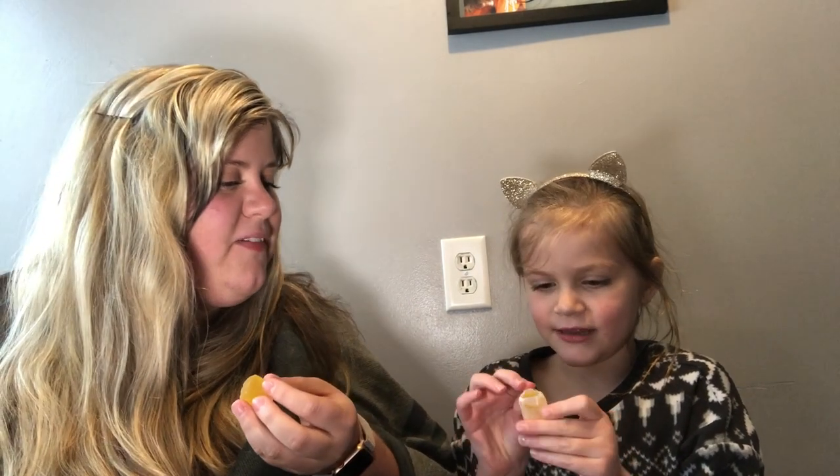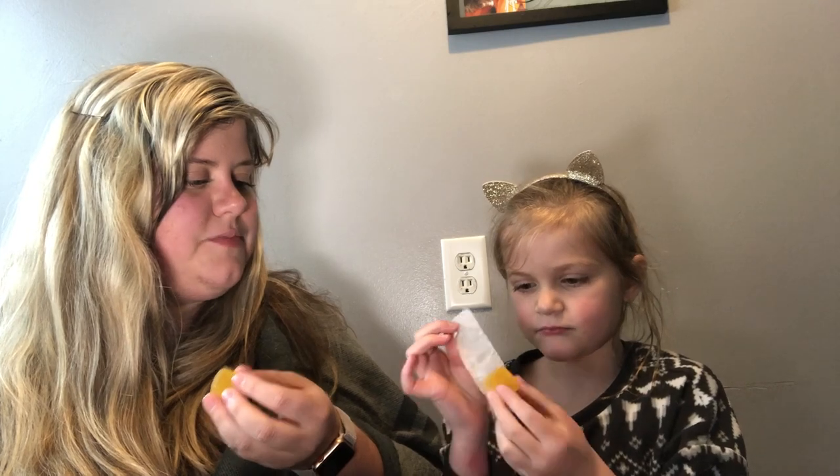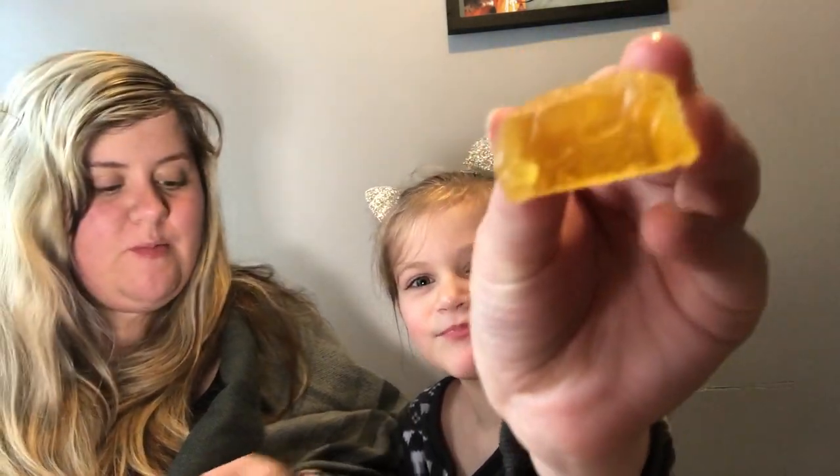Wait for me. Get moving, sister. You gotta take the white part off. Am I not gonna like it? All right, ready? I like it. Look at this part! It's kind of like a gummy. I'm a gummy bear.